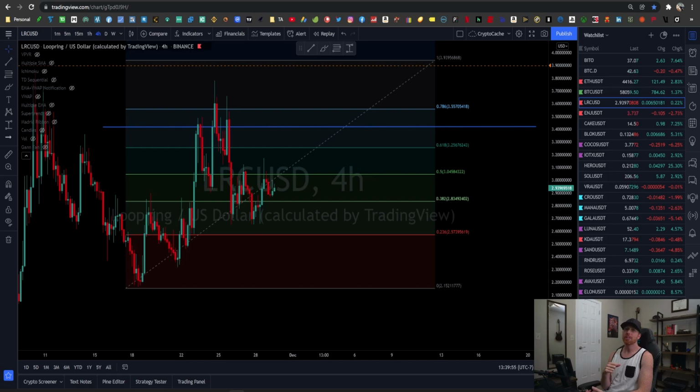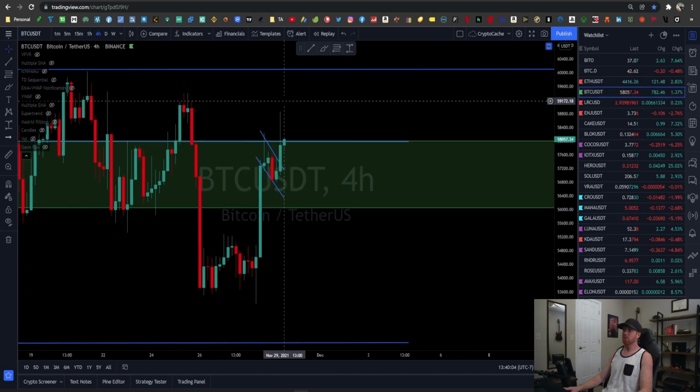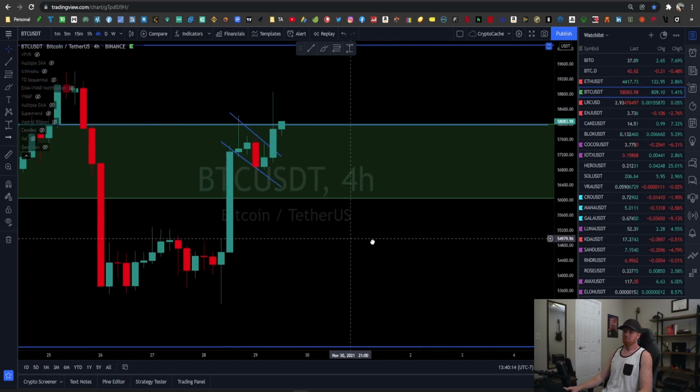We're going to take a quick look at LRC, and just before we do, we're going to peek over Bitcoin, kind of see what's going on with it. It's basically consolidating right around 58,000. It broke above, hasn't closed above yet, so we want to keep this in mind. We want the one-day candlestick to close above 58,000. We should be able to establish that as a support level. But for right now, we're looking all in all okay.